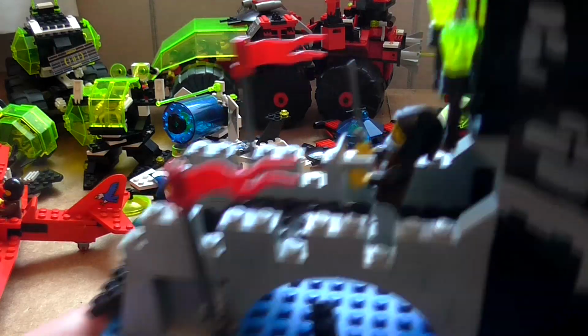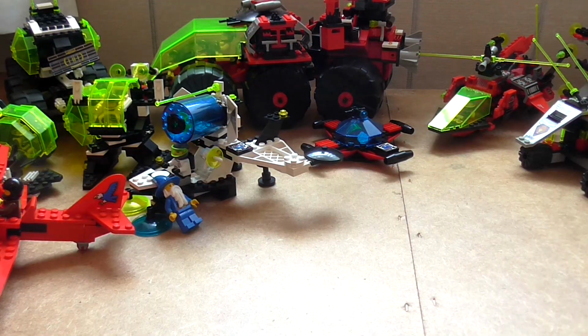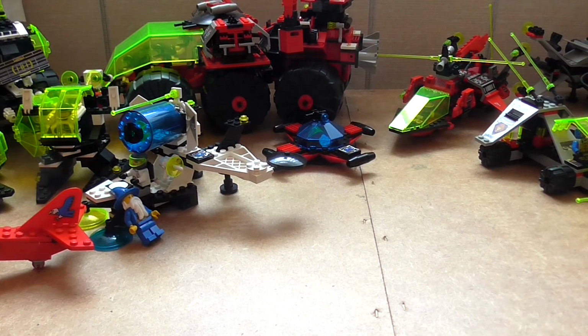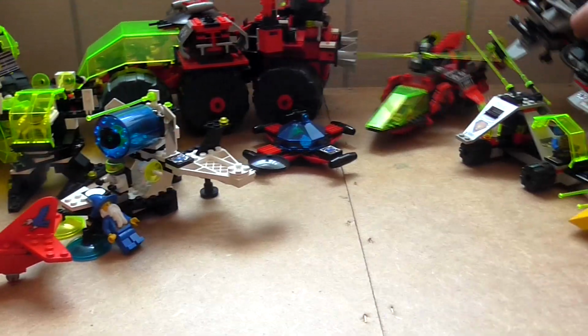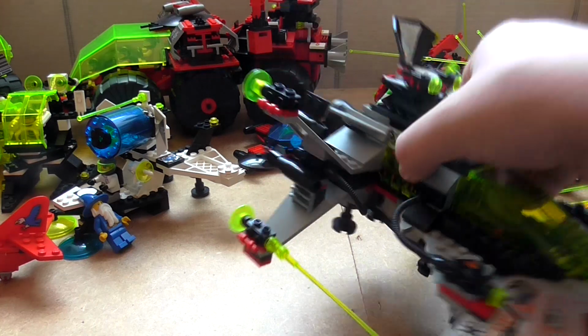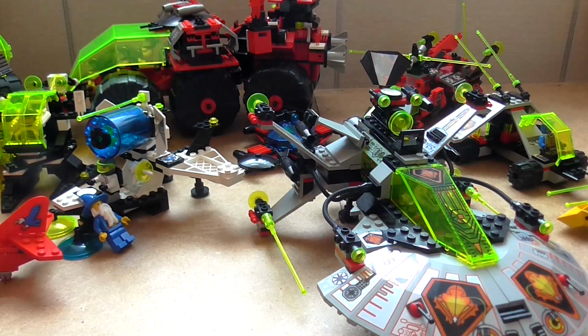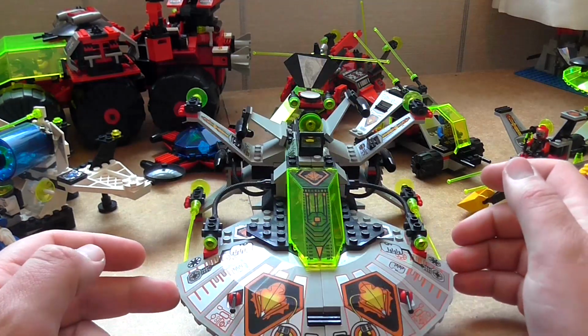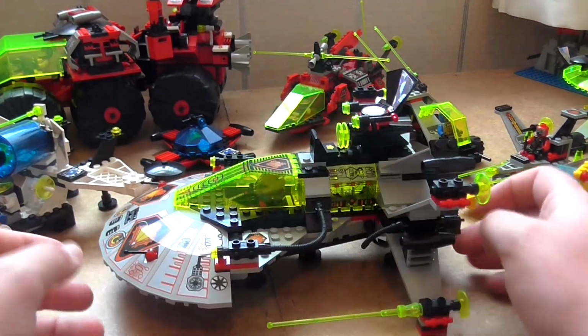What else shall we look at? Oh, okay, cool. Seeing as we're over here with the castle, we'll look at the alien things. These were later in Lego's life. I think that this was before Lego got the license to Star Wars in the early 2000s, like very early 2000s.